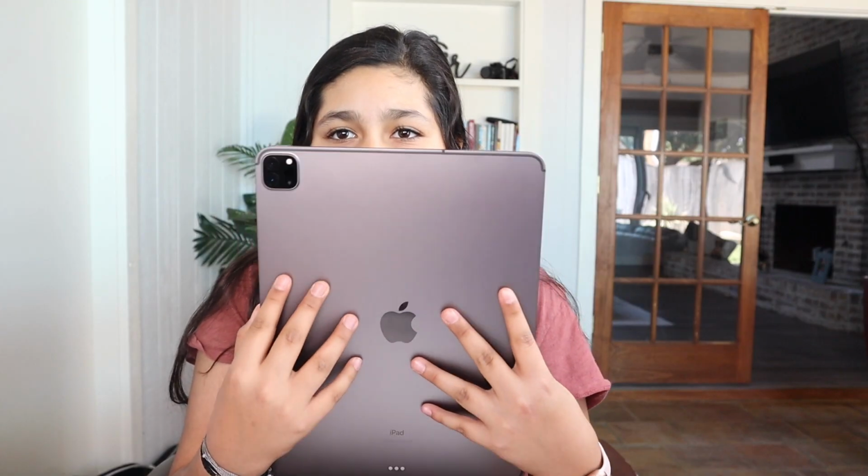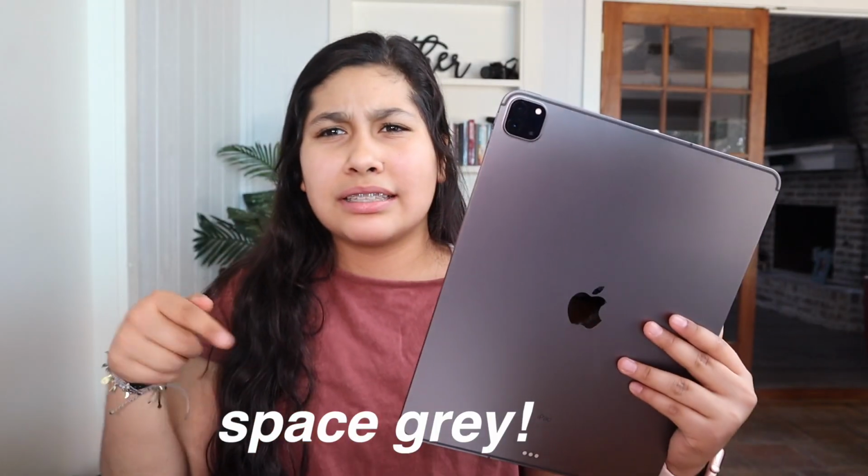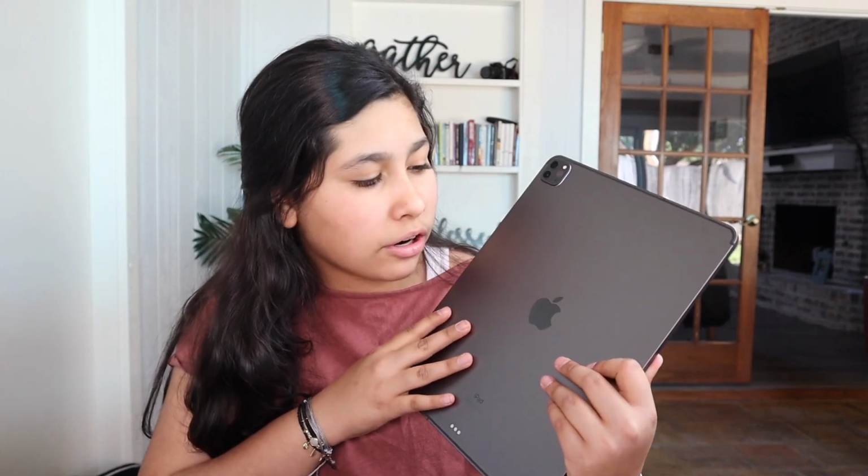Oh my gosh, this is it. And we got it in the whatever color this is. I forgot, but I think it's space gray and silver. I don't know, but it's the darker one. It came with two, and I just chose the darker one. I'm gonna have a case on it anyway, so you won't really be able to see the color.